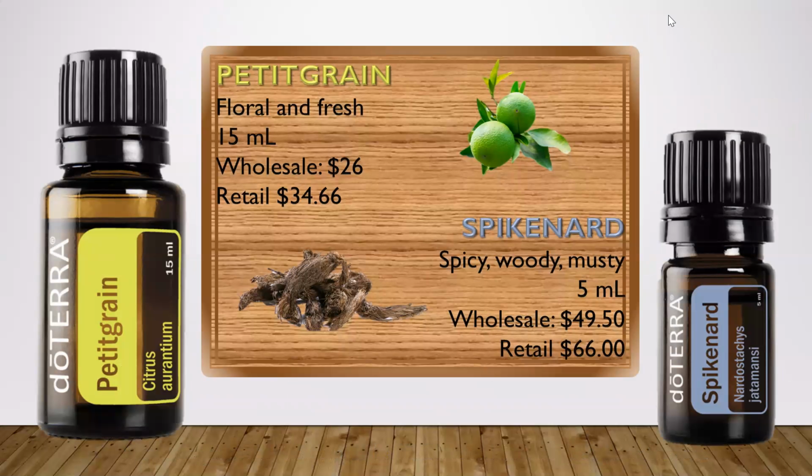So there's your 2 oils. These are our 2 new oils. I'm so excited to really, now that I have a little bit more of an appreciation for what they're good for, start really using them a little bit more. So Petitgrain retails for $34.66. It wholesales for $26, and it is a 15 ml vial.